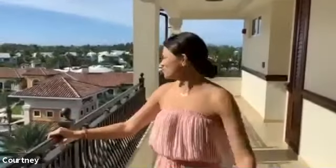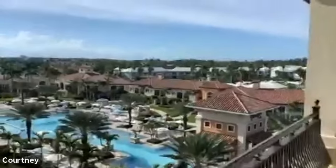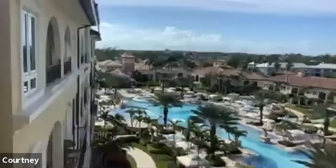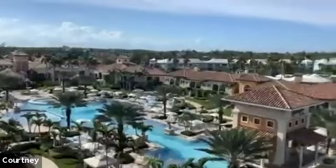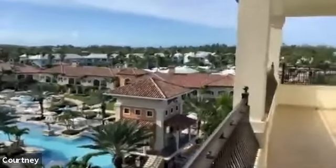Been here 5 times, you know I have to love it. So real quick, I have Courtney, who's my helper. She is going to show you a beautiful view of this amazing Italian village pool. So the sun is out. This, to me, Italian village is one of my favorite villages here.